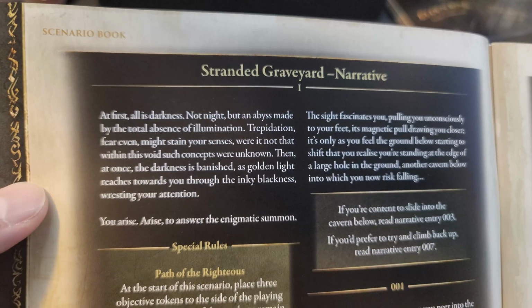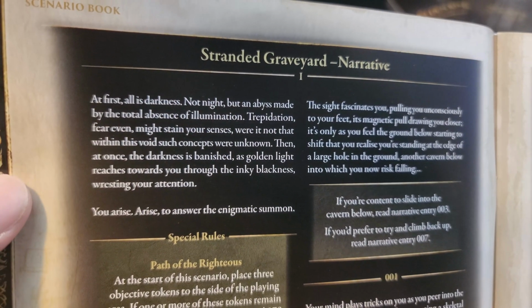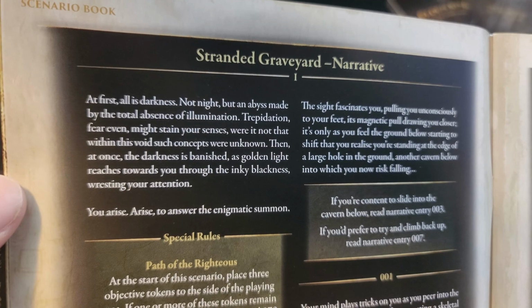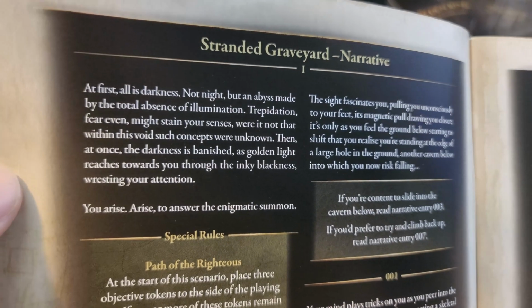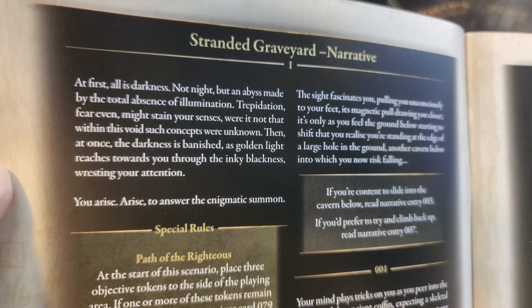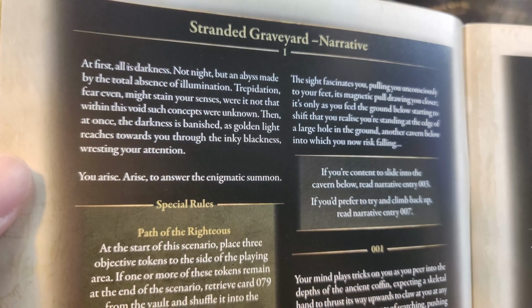At first, all is darkness. Not night, but an abyss made by the total absence of illumination. Trepidation, fear even, might stain your senses were it not that within this void such concepts were unknown. Then at once the darkness is banished as golden light reaches towards you through the inky blackness, arresting your attention. You arise to answer the enigmatic summons.